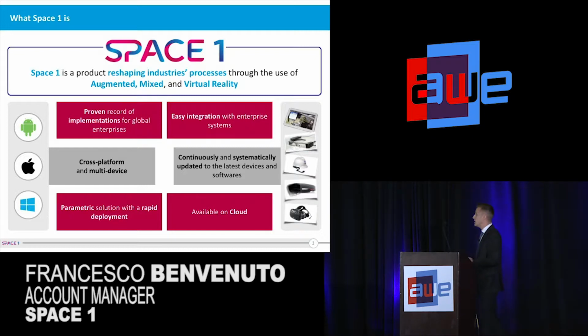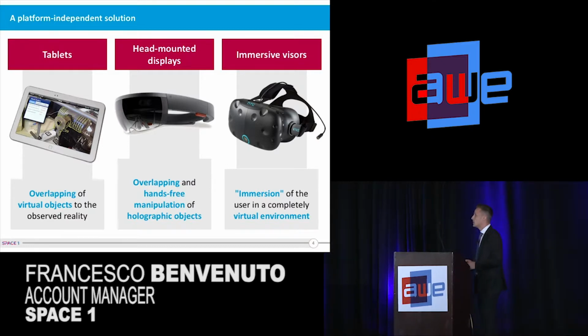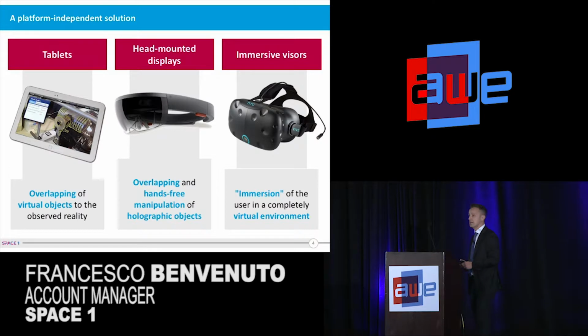And we usually keep on integrating with any device that comes out in the market. We like to say that Space1 is a platform-independent solution available on tablets, on head-mounted displays, and also on immersive visors. Really, depending on what our customers are trying to achieve, we provide our solution on any device. Head-mounted displays, for example, are for working hands-free, or even for enabling voice commands, and so on. Immersive visors, typically, we use for learning and sales training.